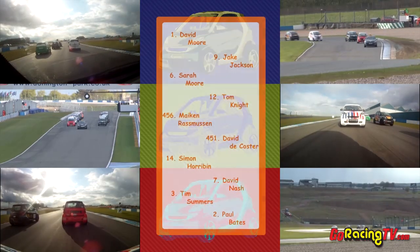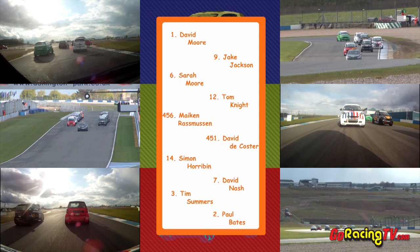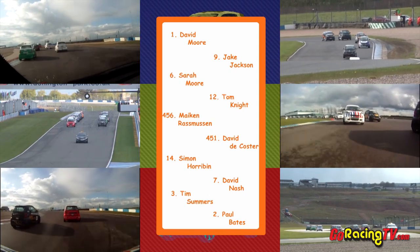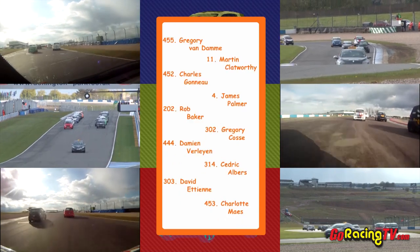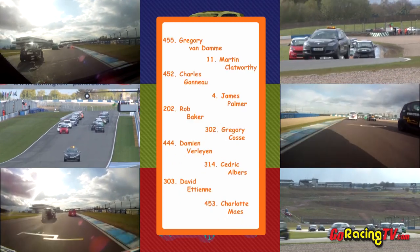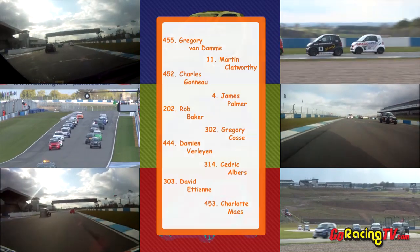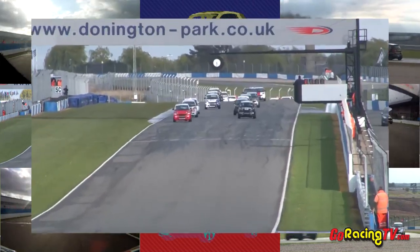So as we can see, the grid in front of us with David Moore and Jake Jackson, Sarah Moore and Tom Knight. Rasmussen and DeCosta are the third row for the grid. Sorry, with Horriman and Nash, row 4. Sumners is on row 5. And alongside Tim Sumners, we're going to have James Palmer. Let's see how the smart cars get on this time, guys.